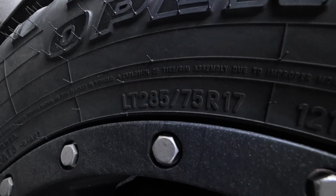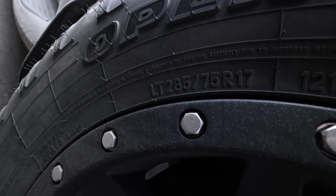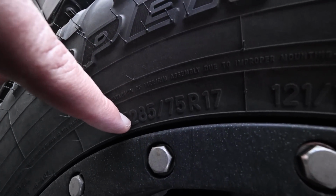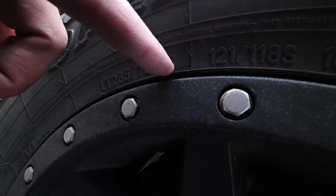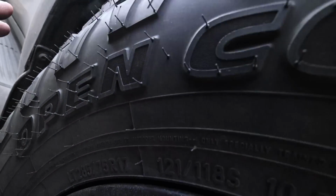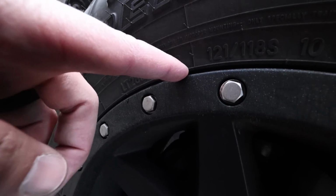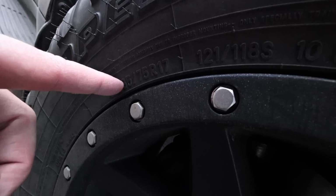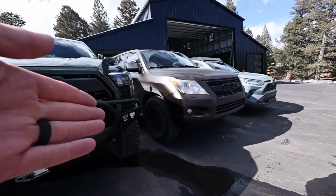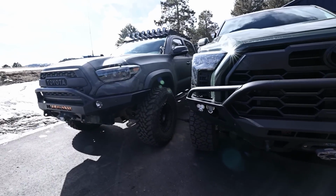So this is LT 285/75 R17. Now it's different, gets a little confusing. The 285 now is actually the width of the tire in millimeters. 75 R17. 75 is really a ratio, and that's talking about sidewall. So this formula, 285/75 R17, you need all of those numbers to really calculate the actual diameter of the tires. And there are a million converters online to convert what that metric size is into imperial.